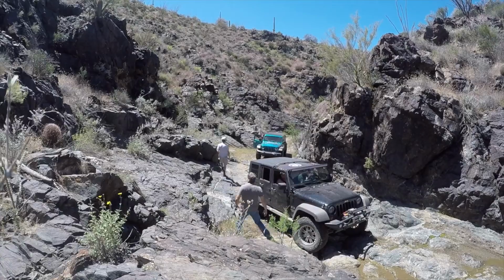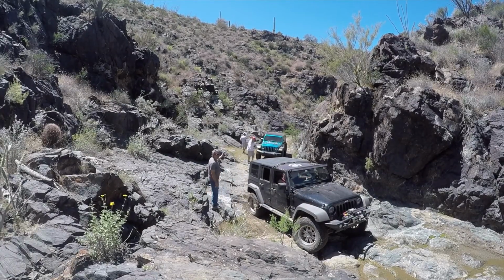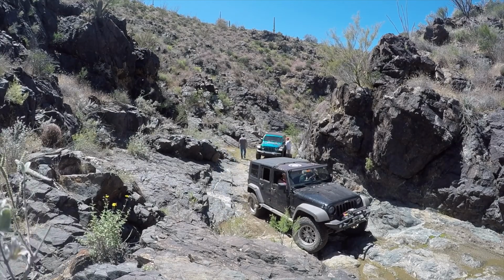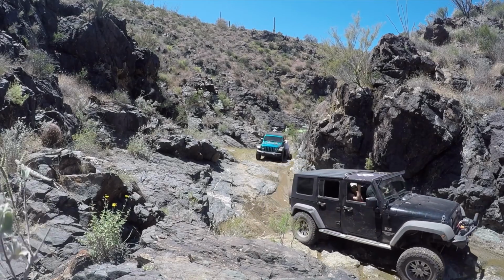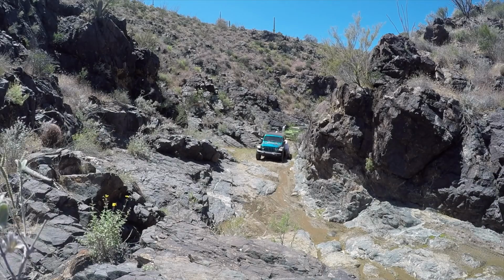It was about this time that we realized we had a problem at the back of the line. Had a Jeep with a mechanical problem, and we had to go back and see what happened, and come to find out we had to push him off the trail and come back for him later. It kind of sucks, but it happens once in a while, so what are you going to do?